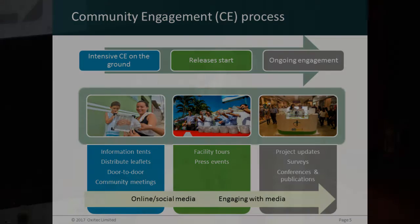Alongside that, there's an equally important strand, and that's engaging people online. Increasingly people get their information from online sources, especially social media, so it's really important to do that kind of online engagement in parallel. We engage with the media as well, so we're always open to media coming and talking to us, seeing our facilities, and doing interviews.